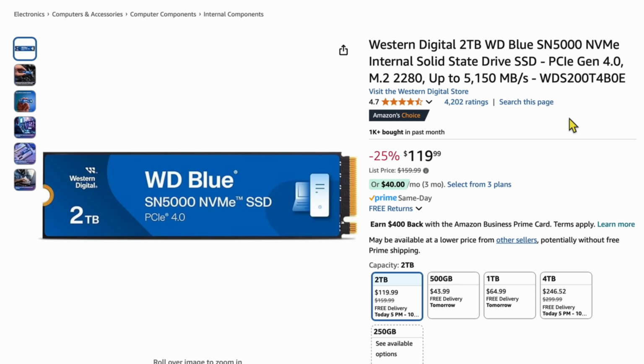Technology's changing, so if you want a good M.2 drive, it's a workhorse of a drive, good reviews, don't have to worry about it. Here's one by Western Digital, 2 terabytes right here, the SN5000. 119 bucks, 25% off, usually 160. So we have a good cost on that as well. Still fairly fast, 5150. Even if you're on Thunderbolt 5, you're probably going to get somewhere around there. So, that's a really good drive overall.